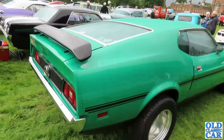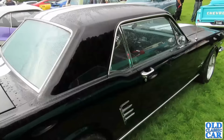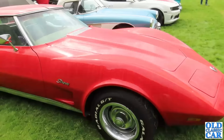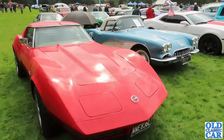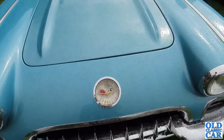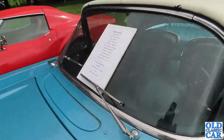But I think if I had the choice, I would go for one of these earlier notchback Mustangs. I think these are great looking cars. Classic Corvette corner. These are handsome machines, I think. It's a great looking car. And they've got an earlier example alongside it. Not too well up on my Corvette codes. Is this a C1, I think? Chevrolet Corvette, 1959. C1, yep, made from 53 to 62.